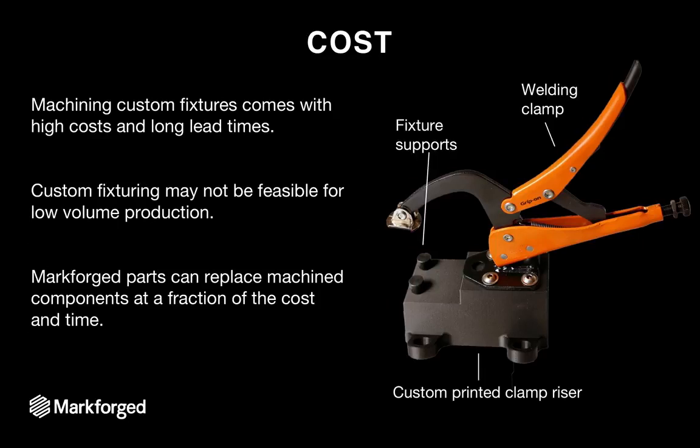So the last overview that we'll cover is cost. So one of the huge benefits of Markforged printers is their ability to replace custom machined components, because the fiber reinforcement allows for the strength of metal at a fraction of the cost. So some of our customers have seen up to 95% cost reduction on printed versus externally machined parts.